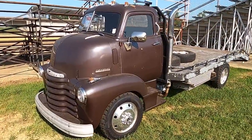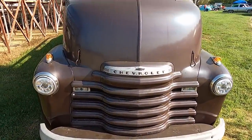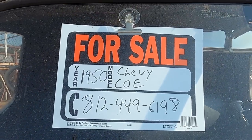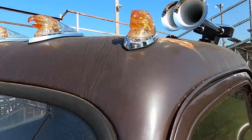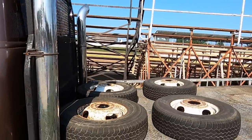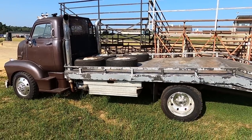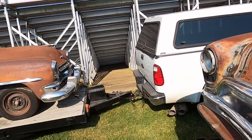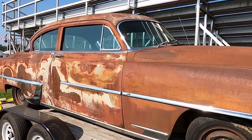Old 1950 cab over. I'll tell you what, these cab overs have gotten popular. I always liked them. I liked them back when they weren't cool. Could have picked one up for cheap back in the day, but I didn't. I like the lights up there, the running lights. Nice touch. This would be a good one for a person running parts or hauling cars or got a yard or a lot. I'm not seeing a price on these two. I don't know, maybe they already sold. Or you just got here.